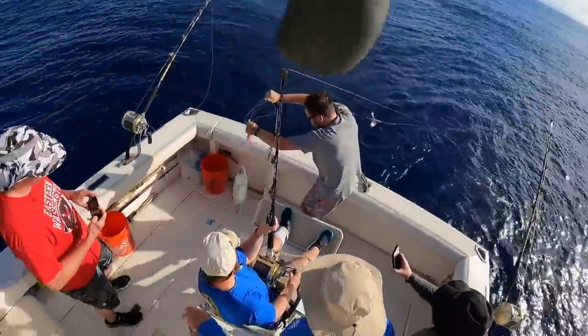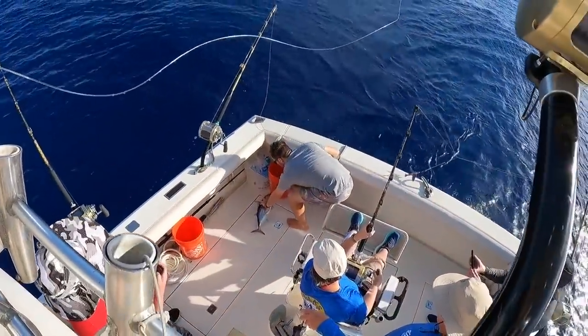All right, in the boat. Good job, little 5-pound aku there, nice. All right, we're on the board there, 5-pound aku. We'll go back to that pile. Not huge fish, but if they keep biting, we'll spend some time there. See if we can get a few more.